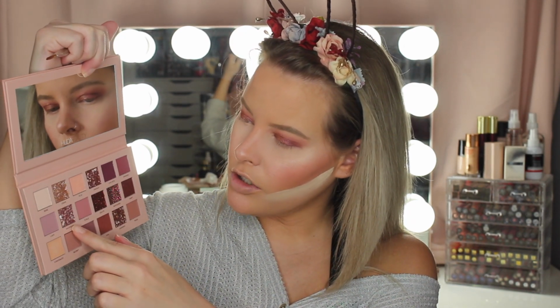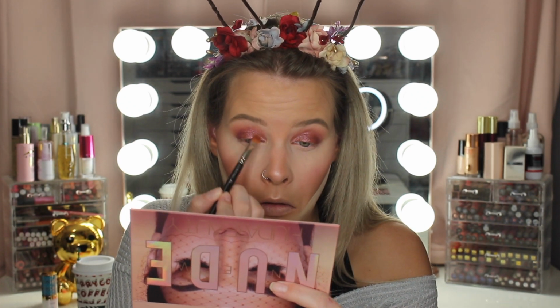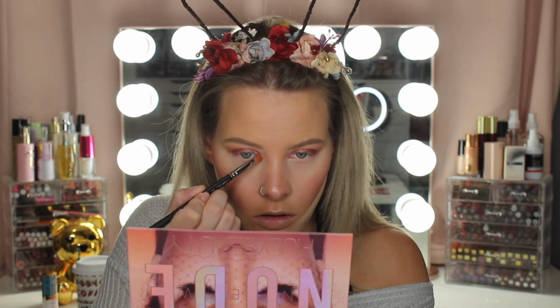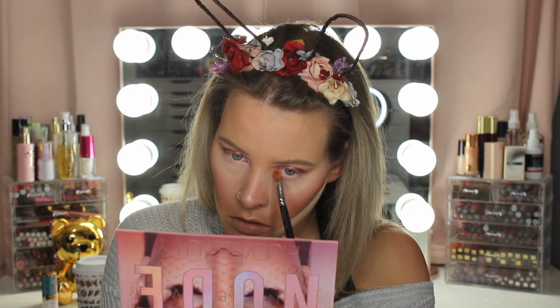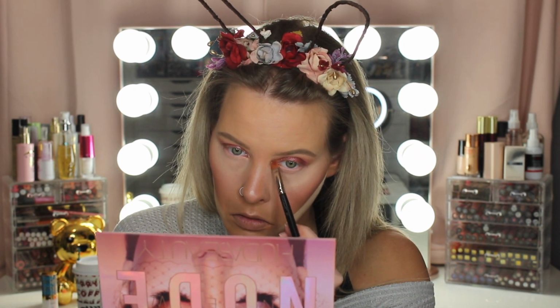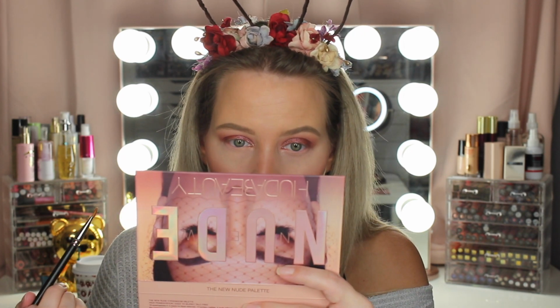I'm going to take this lighter shade right here called Daydream, and I'm going to apply that in the inner corner. I'm going to try it with my MAC 242. Now I'm going to take the shade called Crave right here, and I'm going to use that as an inner corner highlight. Oh my gosh, even that color is stunning. I want to use it every day.